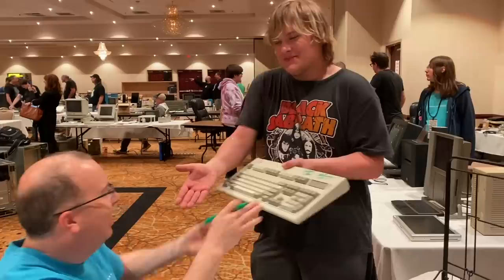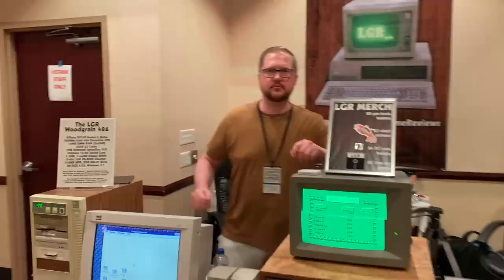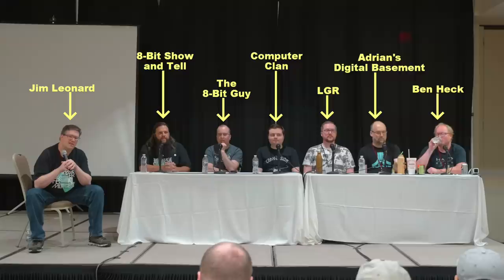Of course, I wasn't the only YouTuber there. Here's Ken from Computer Clan, Ben Heck, Robin from 8-Bit Show & Tell, although you might not recognize his face, so instead, let's look at his hands by keyboard. Adrian Black was there, as well as LGR with some of his wood grain stuff, and even Alec from Technology Connection stopped by for a bit. In fact, on Saturday, we all did a panel together, which is probably the most vintage tech YouTubers we've ever had in a single panel before.